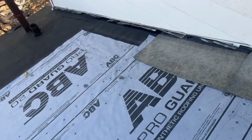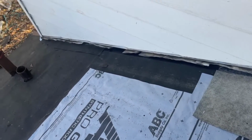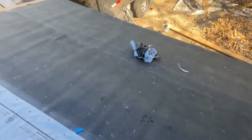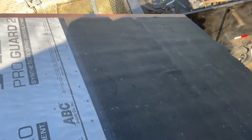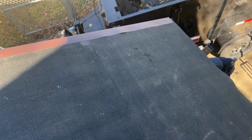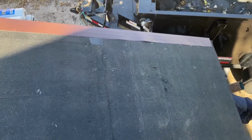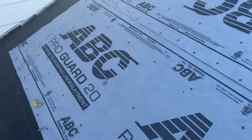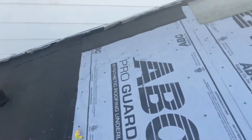All right, folks, and welcome back to a middle update of our project here in Park Forest, Illinois. As you can see, the crew has completely put in the 2 lines of ice and water shield because of state code. Synthetic, as we never use any paper on our roof, as we said.